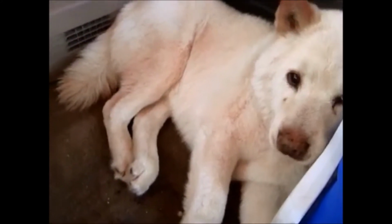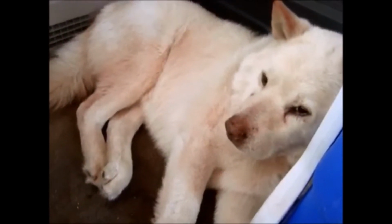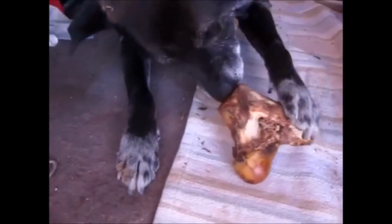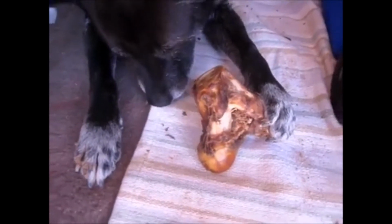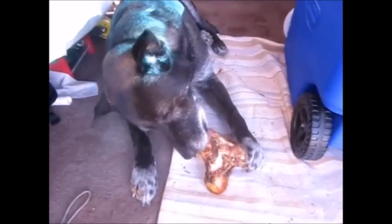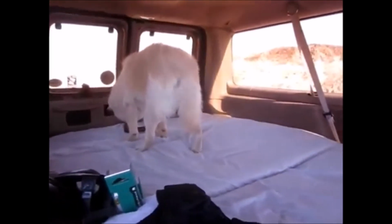Go run, have fun. This guy right here, he's 12. He's just kind of chilly. Did you sleep the whole time, buddy? You want to go out? You're taking a snack break. Is it good, man? Put this guy up here so that this guy won't steal his bone. He likes to steal food from this guy right here.